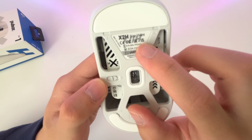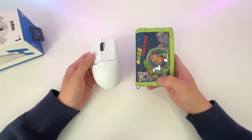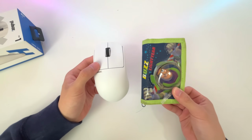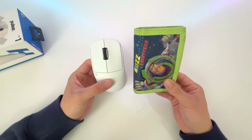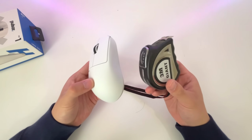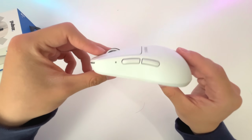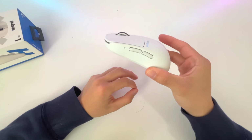Yeah, this thing is the size 1 mini, so this is the smallest size you could get. And in comparison, I have myself right here, the Buzz Lightyear wallet, the best wallet to exist. And this is kind of like the size comparison. This wallet is really small, and the mouse is almost just as big as the wallet. We have a tape measure right here, relatively similar in size as well, but the tape measure is so much more heavy compared to the mouse. So yeah, this is the perfect mouse for this portable small gaming setup. And not only is it small, it's also a really, really fast mouse.